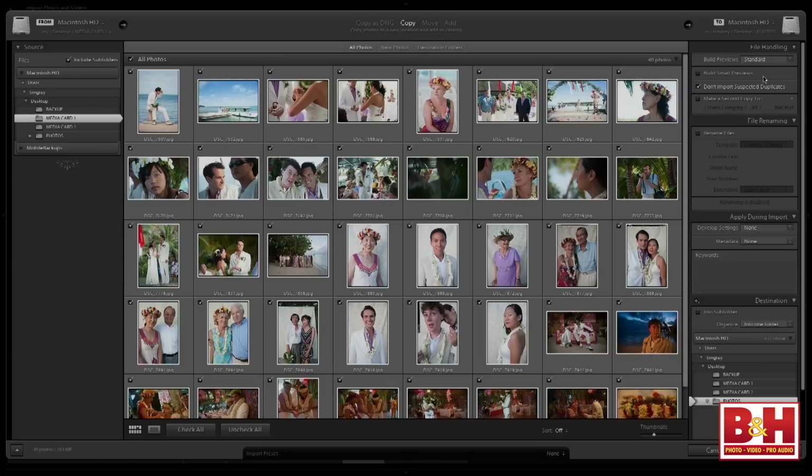Now, if you do a lot of international wedding photography, you get to fly off to foreign countries, take pictures there, and then fly home. Maybe you want to be able to work on the plane when you don't have your hard drive readily available. That type of situation would call for smart previews, but in general, I don't consider them to be critical. You could always build them later if need be.